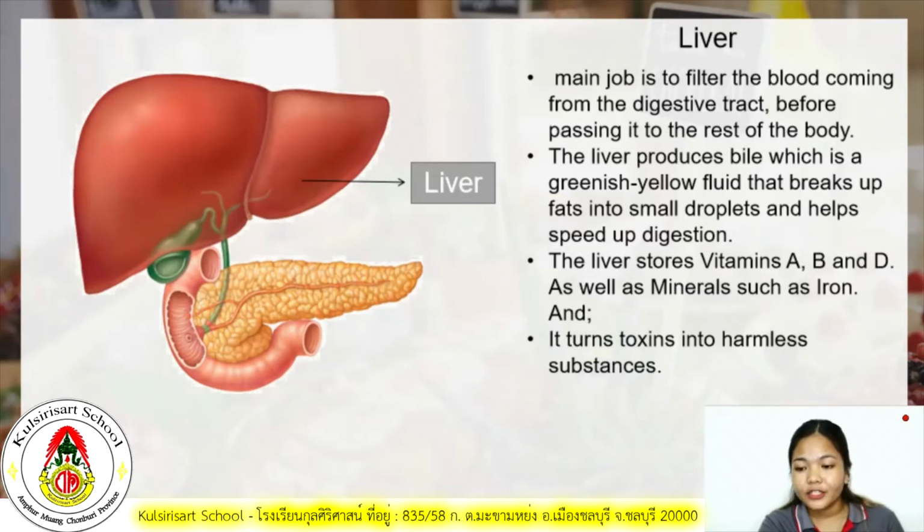Furthermore, the function of the liver is to produce bile, which is a greenish yellow fluid that breaks up fats into small droplets and helps speed up digestion. We will discuss bile later, okay? And the next function of a liver is it stores vitamins A, B, and D, as well as minerals such as iron. And lastly, it turns toxins into harmless substances, okay?